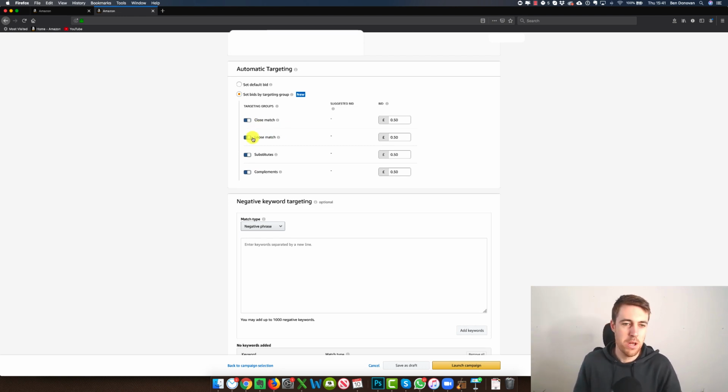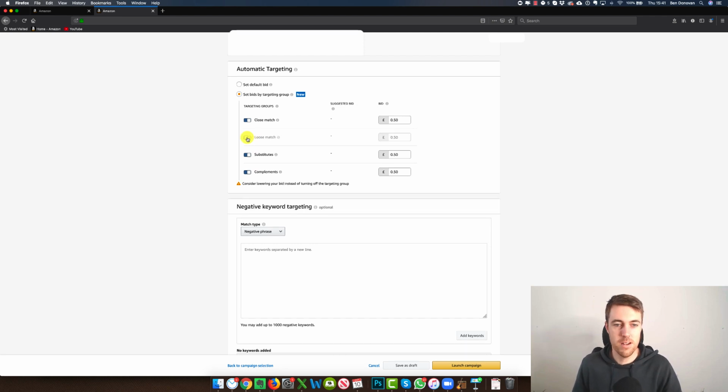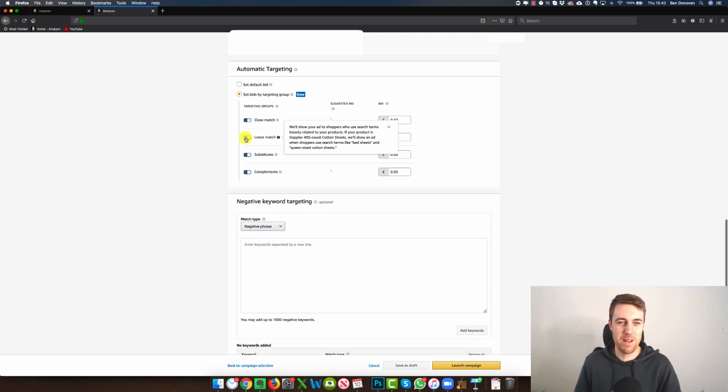And you can even turn these off. I don't recommend taking out close match, but if you wanted to take out loose match, for instance, and Amazon obviously want you to lower your bid instead of turn it off, because this gives them free rein to spend your money. But I wouldn't necessarily say turn it off either, because I think you can find some great stuff in loose match. You can really mine for some keywords there, but it is worth considering just adjusting this bid structure a little bit.